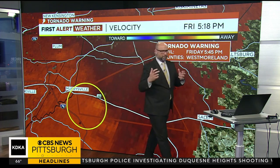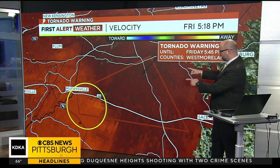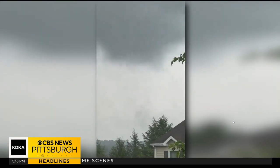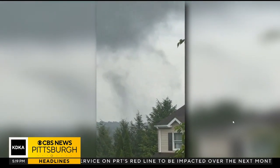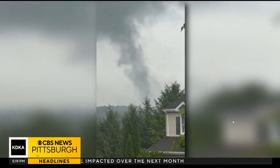It's not popping very well. We're getting some new video in. This is moving towards Harrison City, but just earlier this evening at 3:50, we had this video coming in from Harrison City, and you can certainly see that funnel coming, and there's stuff lifting up. That is lifting up right there. That is likely going to end up being a confirmed tornado.